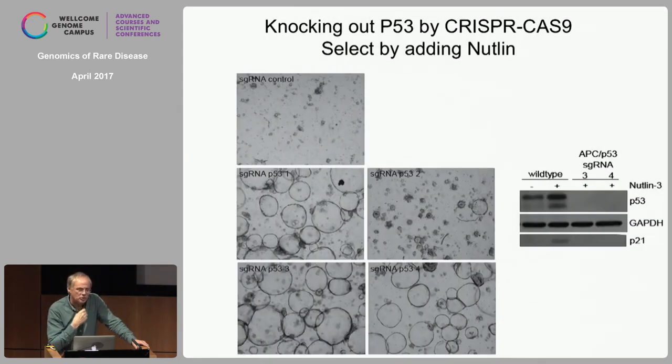The third most common gene mutated in colon cancer is p53. So here we play a little trick. I already mentioned this molecule nutlin. It's a small molecule that inhibits, for the insiders, the interaction of MDM2 and p53. So this kills cells that are wild type for p53. And indeed, you see that happening here. But if we target the p53 locus with guide RNAs, this works exceedingly well, and we now add nutlin, the organoids happily grow, and if you sequence them, p53 protein is gone, and there's frame shifts in both alleles.